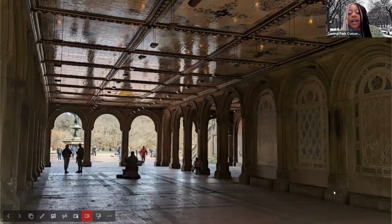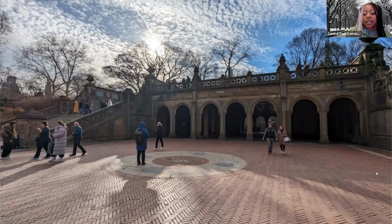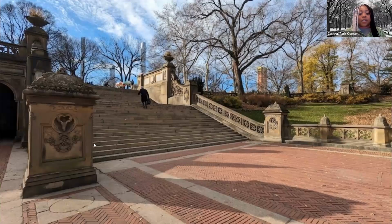So here we are at the other side of Bethesda Terrace. Let us take a closer look at what I was talking about previously. These pillars right here are going to represent the passage of time. And essentially, this part of Bethesda Terrace is going to be dedicated to winter. So there are also sandstone sculptures that represent that season that are along the staircases.